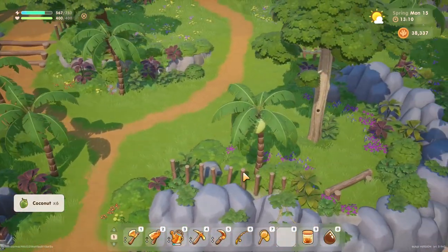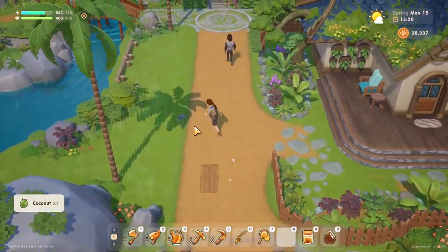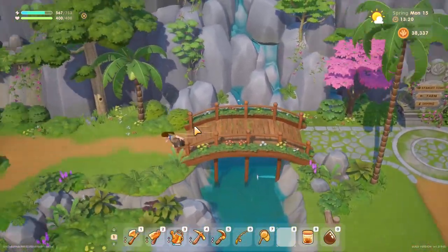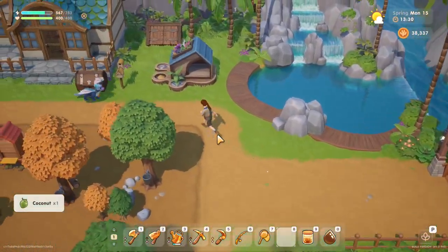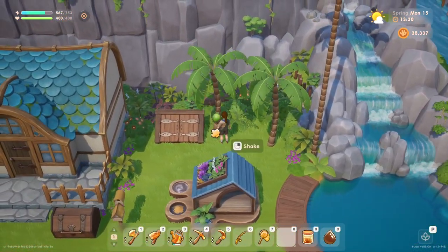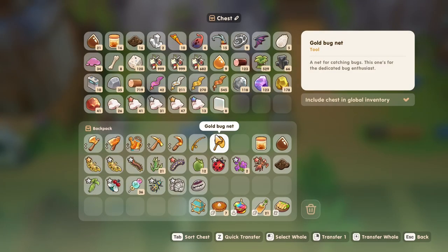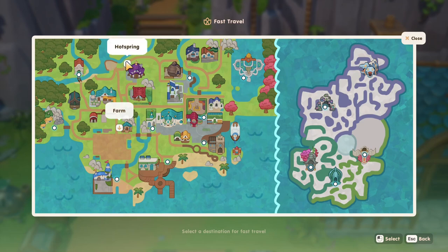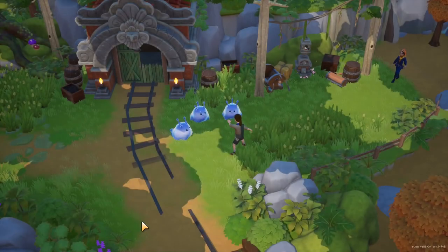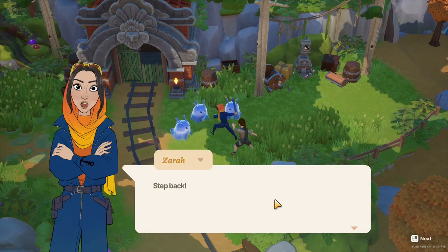And all these coconuts, too. But let's get ourselves up to the Forest River. Actually, let's offload some things. Then we can go to the Forest River. Slimes. Hello, slimes.